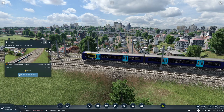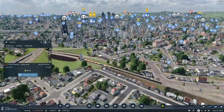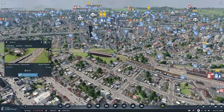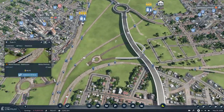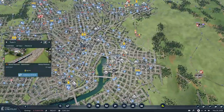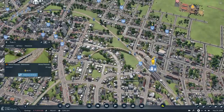So where's that train? And where are you going? You're going off to Bristol Parkway. Have we got one going into... Oh, that is Parkway. So where's Bedminster? I want to see one going into Bedminster. Which I've lost again. Bristol's too big and too complicated. There's Bedminster. Where's Bedminster Station?